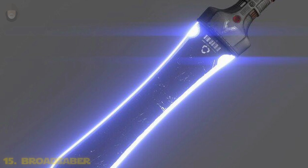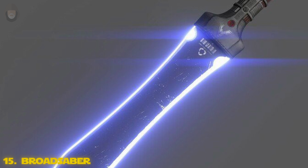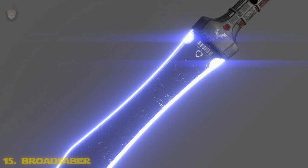Number 15, the Broad Saber. This was a uniquely crafted form of saber which generated a broader blade resembling that of a greatsword in real life. Due to its flat and wide surface, it was very good with Form 1 Shii-Cho, although it struggled with other forms due to its proportions.